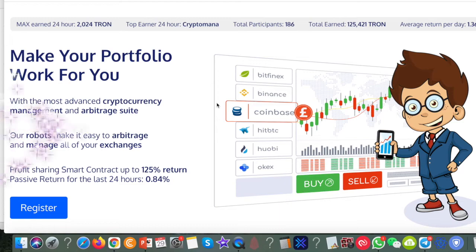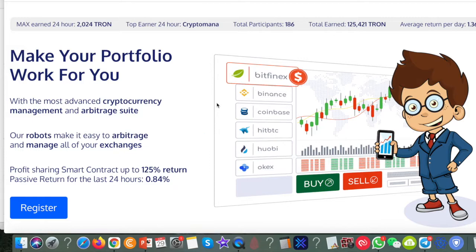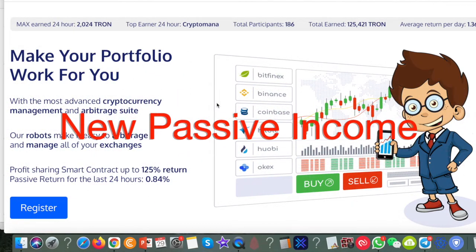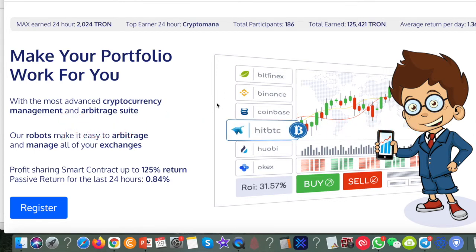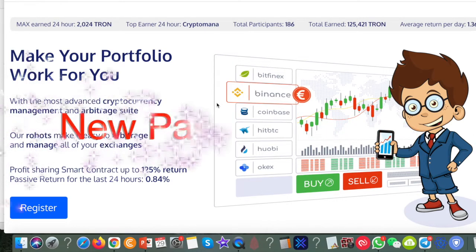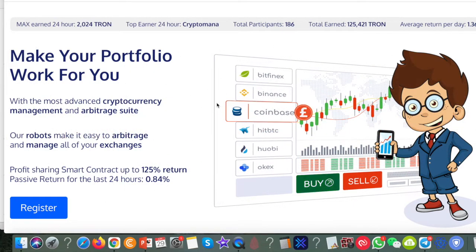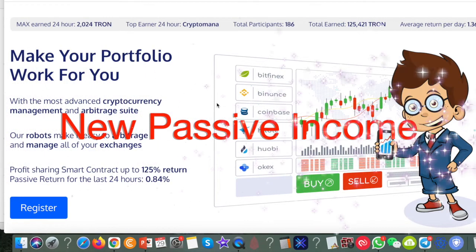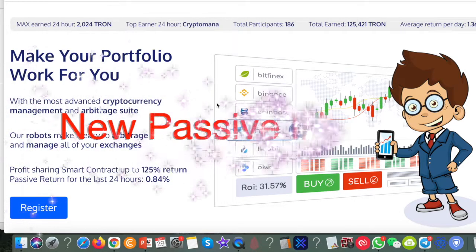There's a new way to generate a passive income online, and it's with a website called Johnny Blockchain. Now, Johnny Blockchain is not only a portfolio cryptocurrency management and arbitrage suite, it's also a smart contract that generates rewards of up to 125%. What does that actually mean? Well, what it means is when you use the Johnny Blockchain system, you need to buy Johnny Blockchain credits, and it's those credits that can turn into a passive income.